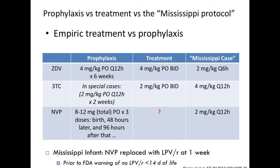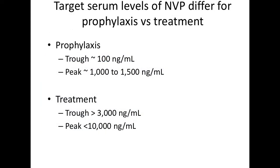And so for the Mississippi case, they did something a little funky where they split up this dose and made it Q6, and then they doubled the dose of lamivudine for unclear reasons, and then they went with this dose of 2 mg per kg Q12, which is more than this, but probably not even therapeutic doses. And this is what they came up with. Then at a week of life, they swapped out the nevirapine for lopinavir/ritonavir and started that in its place. So they made their best guess and did what they did.